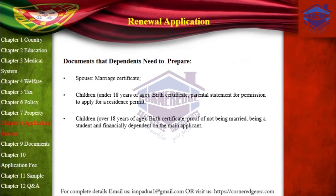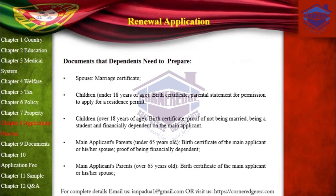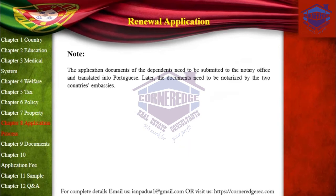The main applicant's parents under 65 years old will require a birth certificate of the main applicant or his or her spouse, and proof of being financially dependent. As well as the main applicant's parents over 65 years old will need the birth certificate of the main applicant or his or her spouse. Note, the application documents of the dependents need to be submitted to the notary office and translated into Portuguese. Later, the documents need to be notarized by the two countries' embassies.